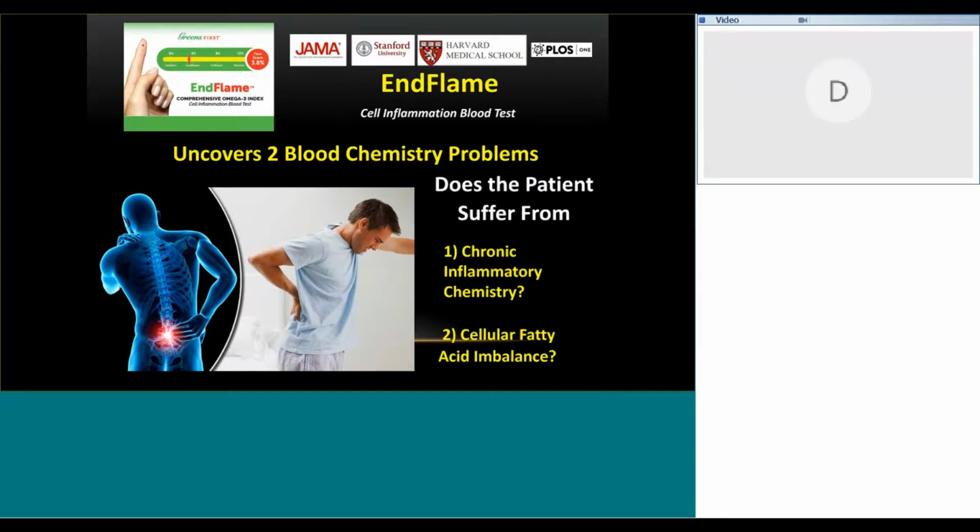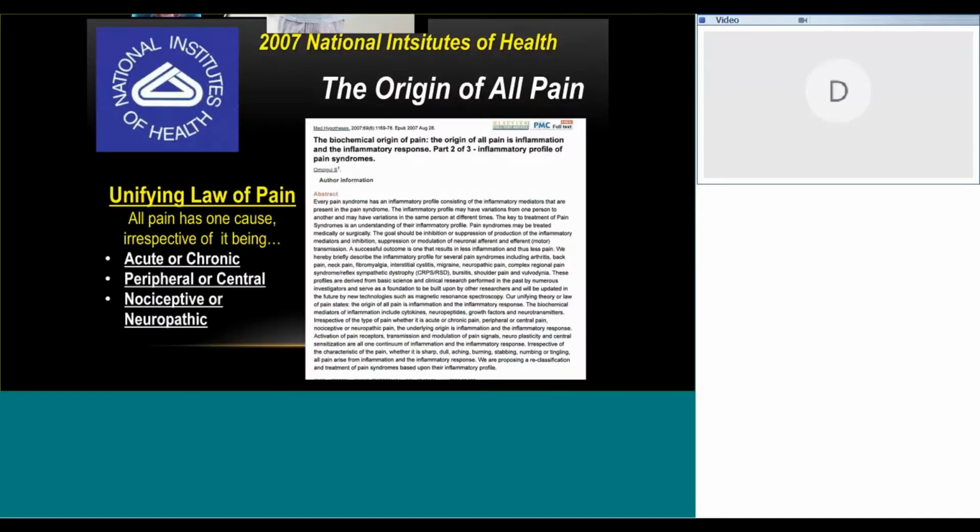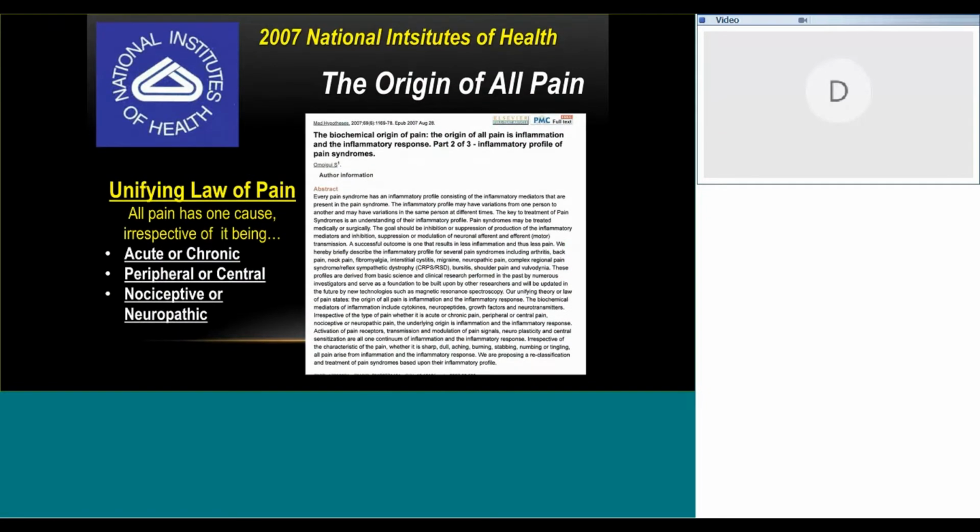And number 2, it's a separate test, but it's all part of the same test. What is their level of cellular fatty acid imbalance? Now, the whole idea about the origin of pain and using pain came from the National Institutes of Health.